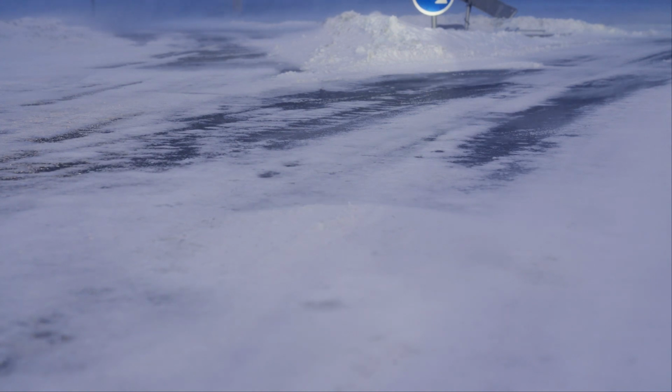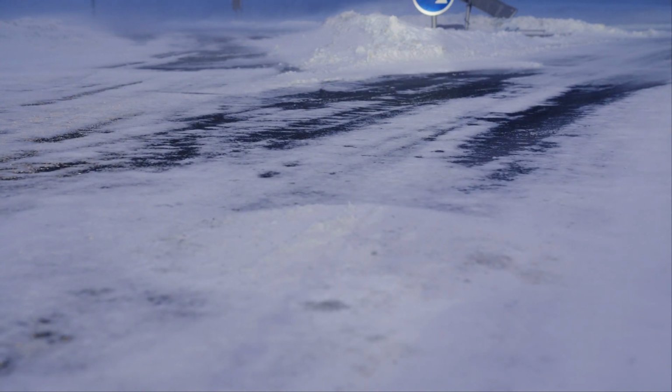If I was to use a pusher box that was just a straight, non-articulating blade, then I would leave snow and ice in those divots, right? I may have plowed it clean, I may have scraped it clean, but there may be a residue of snow and ice that's left over on the parking lot. And what happens is that is a potential for a slip and fall.